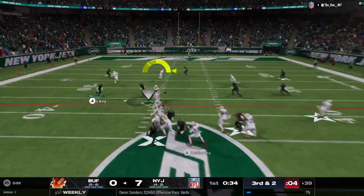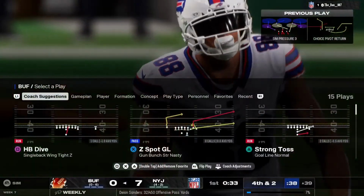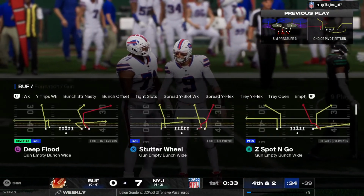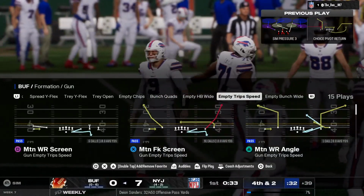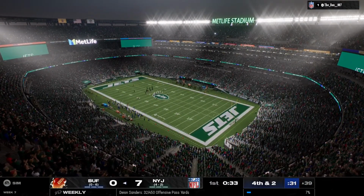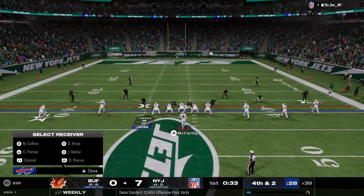Throwing now, 3rd and 2. That one is incomplete. Couldn't hang on through the contact. Seeing some early game planning at work here, Brock. They were quick to attack that throw and break it up. Yeah, this defense knows the importance this offense places on throwing the ball to their tight ends, and they were ready for it and all over it.